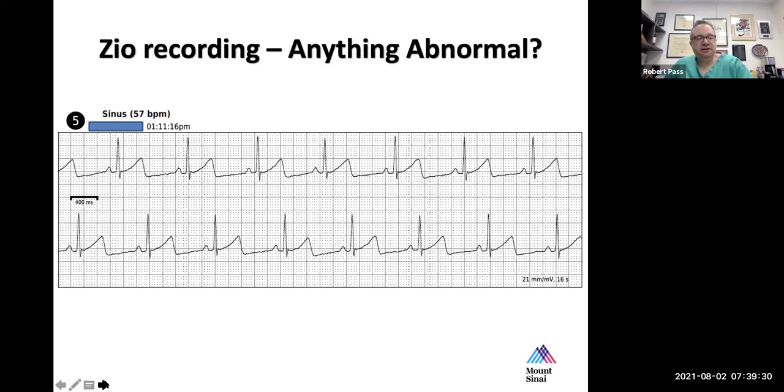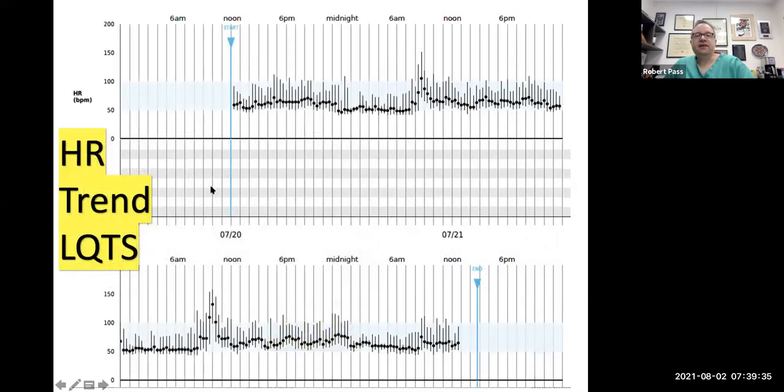This is long QT syndrome, right? So this is the patient's heart rate trend from that same monitor. And as you can see, the heart rate the vast majority of the time is between 50 and 100 beats per minute over a 3-day period. And that is a very good indirect sign that the patient is adequately beta blocked. This patient happens to be on a lot of nadolol. I think they're taking like 40 BID when I looked it up.